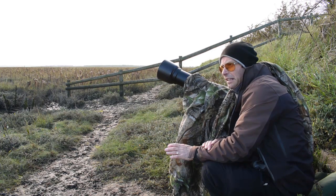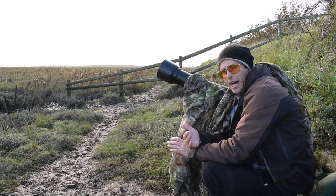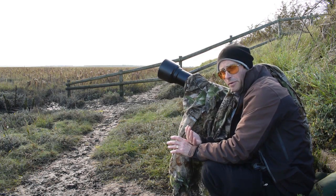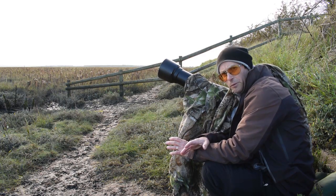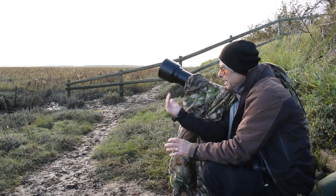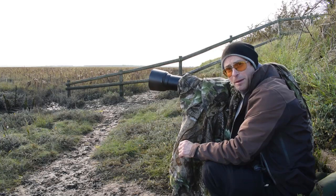Now I'm here, it's about 2.5 hours before high tide, so I'm in position, and I'm hoping as the water levels rise it's going to push the waders closer to me. This is not obviously your normal mud flats where you're going to get a big congregation of waders, but I'm hoping I'm going to get waders come down this channel. So it's a bit of a gamble, to be honest.